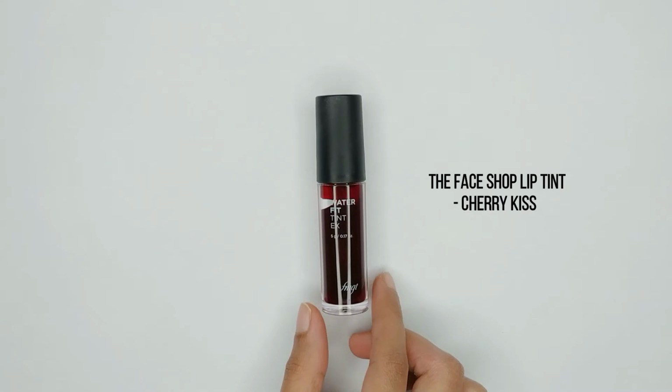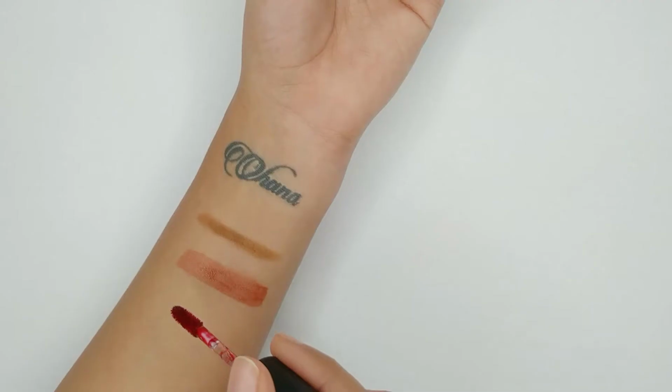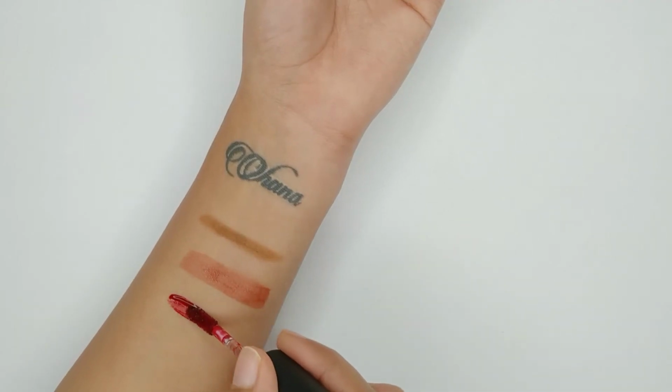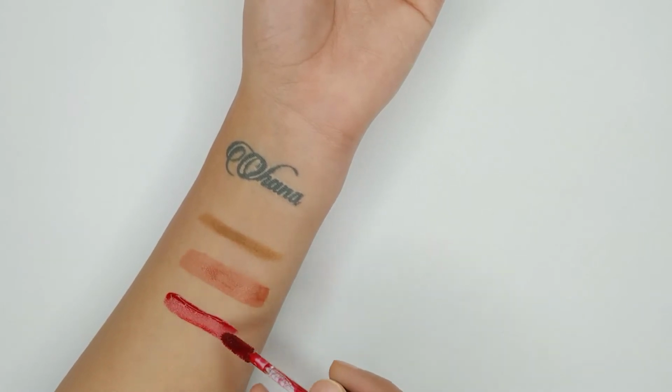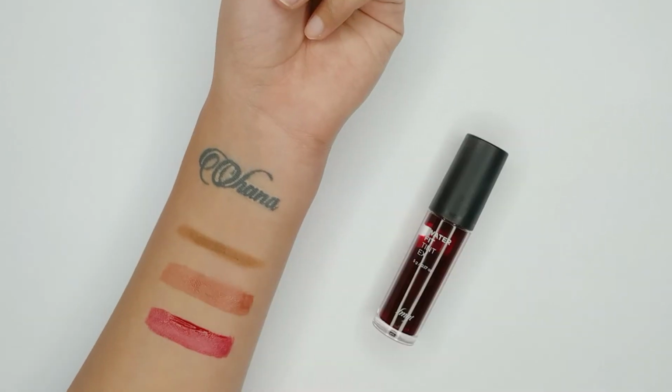If you aren't into subtle blushes, then another great option would be this lip and cheek tint from the Face Shop. If you are into rosy lips and cheeks, then this product is for you. If you don't own products like these, then you can use lipsticks as blush and eyeshadow.